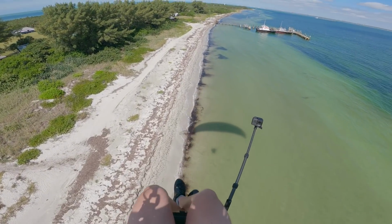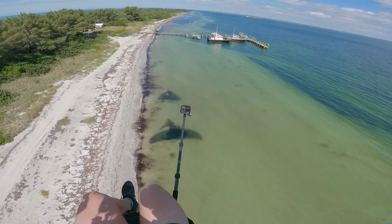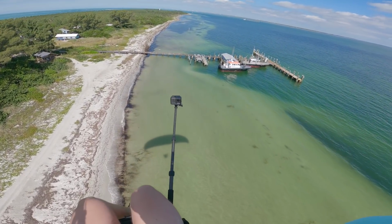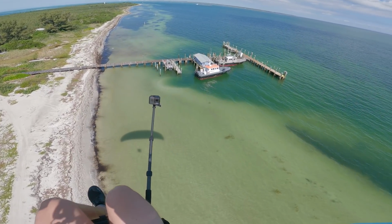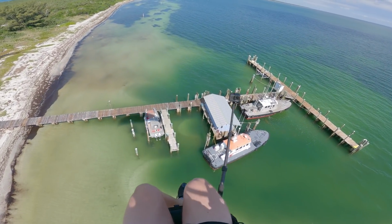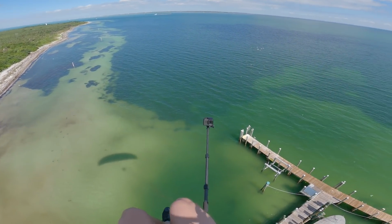So like right about here, the winds start to get really, really big and flashy, and they start getting tossed around every which way. I don't know if it's coming off the beach or it's the wind coming out of the west over top of the trees, and the trees just disrupting all the air right there. Right here, you can see all the guard boats and charter boats and whatnot.